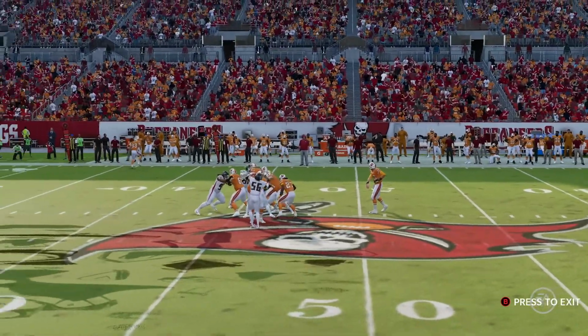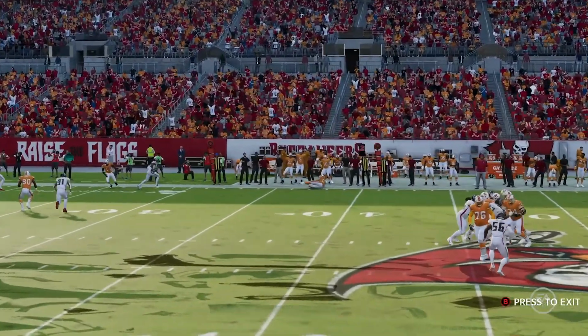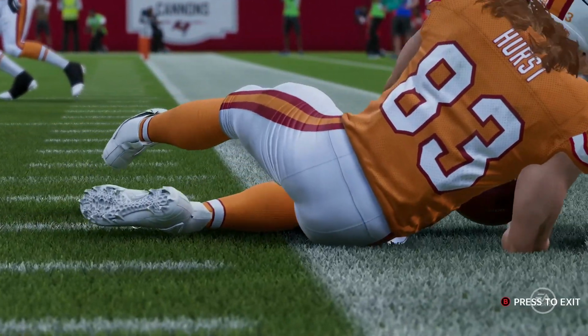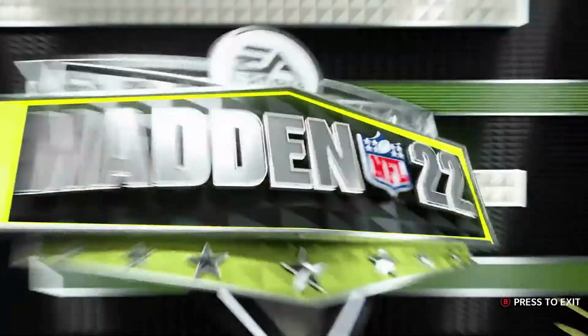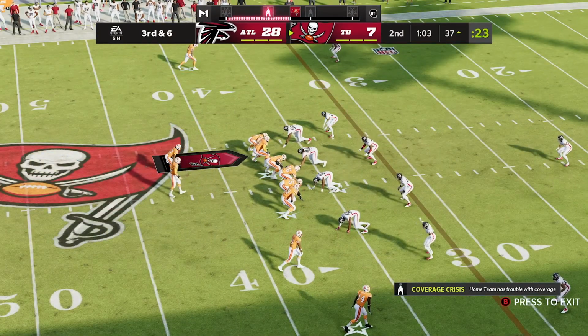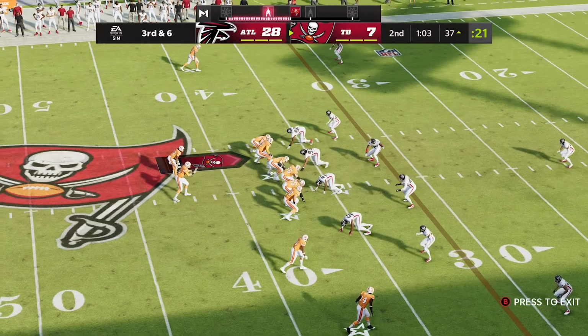Let's just make this one simple. Could he be any more open than he was on that play? Yeah, they lost him going to the outside. Hard to believe because you go through your accounting on each and every defensive snap. Who's got who, what defense you're in. That was totally a blown coverage.